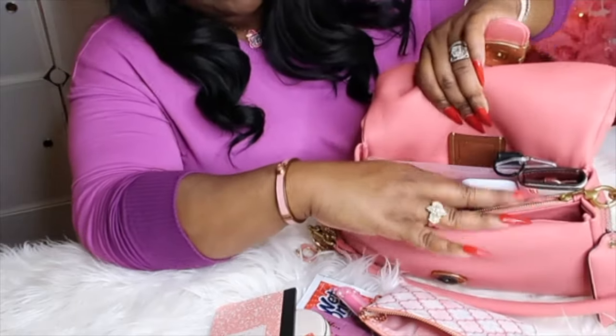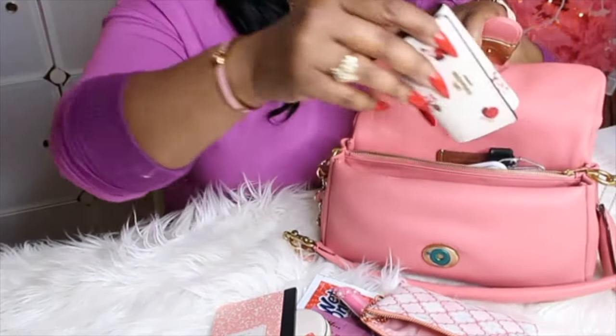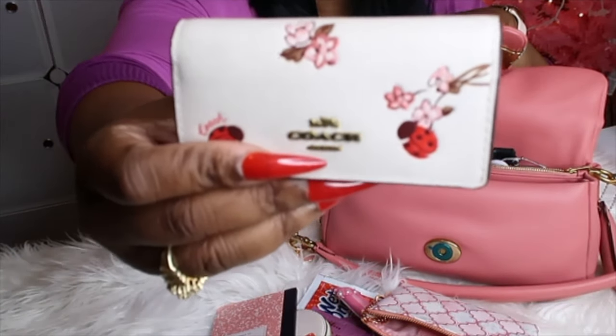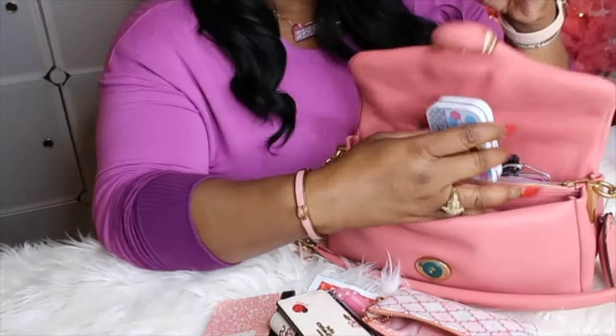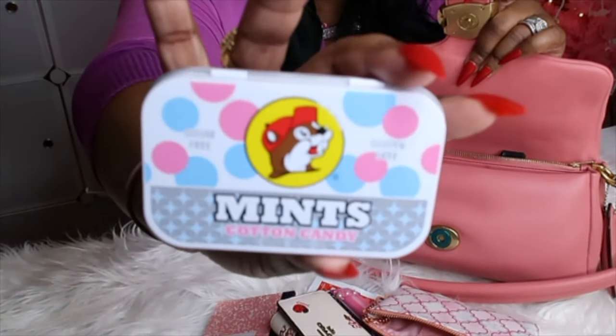Going back here, so it's split in between here. I have my keys and my six ring key holder, and that one is by Coach. It's light pink, and it's a very cute piece. It's been holding up well. I have some mint from the store Bucky's.